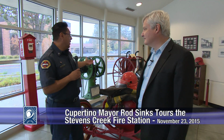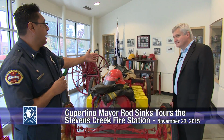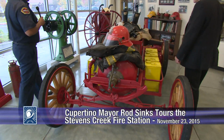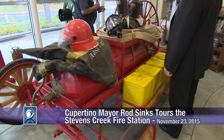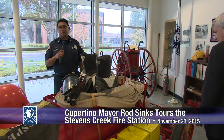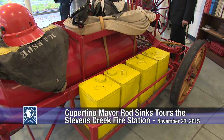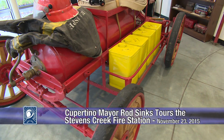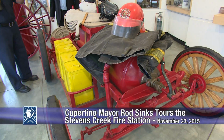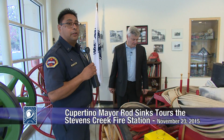But we're here in the museum of the Cupertino Fire Station, which stores a lot of artifacts from the old station. It also has a restored engine that was restored by Charlie Bear. This engine was staffed originally by Cupertino volunteers. So we're very happy to have it here. It's a centerpiece of this museum. This museum offers a lot of children and citizens a chance to come and view the history, not just of the fire department, but also of Cupertino as well.